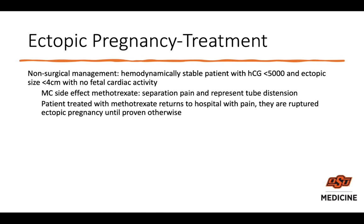Like Dr. Ropke just said, definitive treatment of ectopic pregnancy is going to be some type of either surgical or non-surgical management. Ruptured ectopic is almost always going to be laparoscopy for definitive management. But if you catch an early one where they're not ruptured yet, there is some non-surgical management that OB will typically try. They have to be the right patient selection: hemodynamically stable patients with low quantitative HCGs and an ectopic size less than 4 centimeters with no fetal cardiac activity. So it's a very specific group that can be treated with methotrexate. Basically, the most common side effect of treatment with methotrexate is separation pain that represents tube distension.